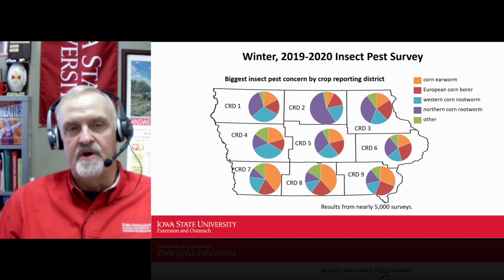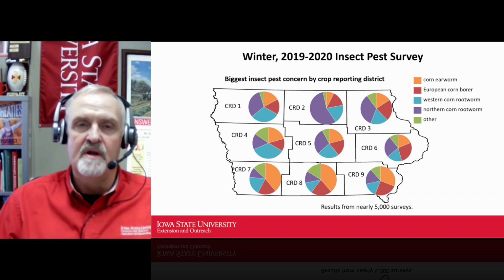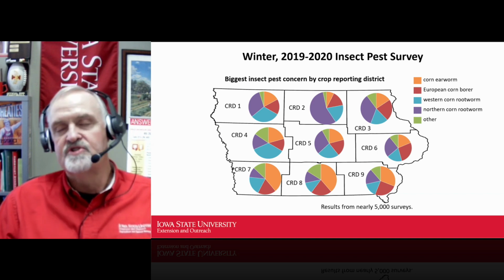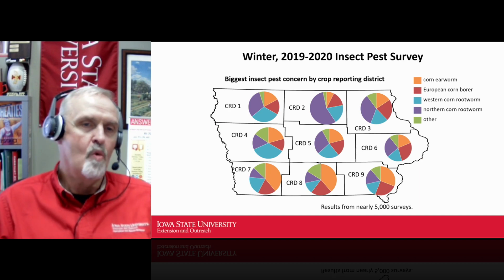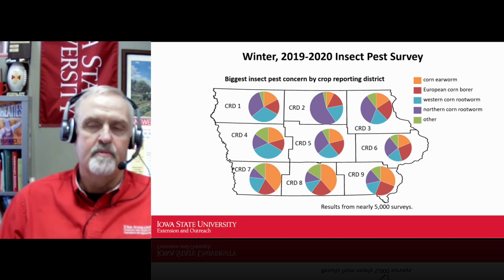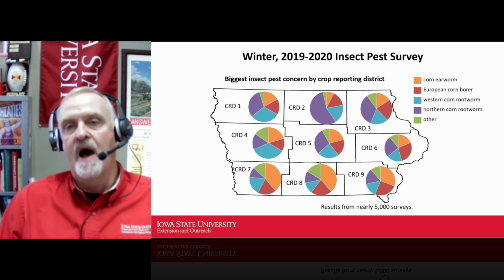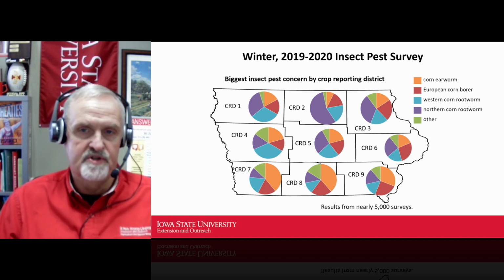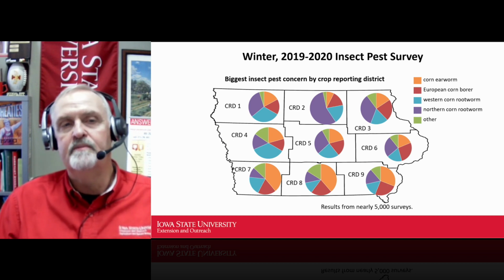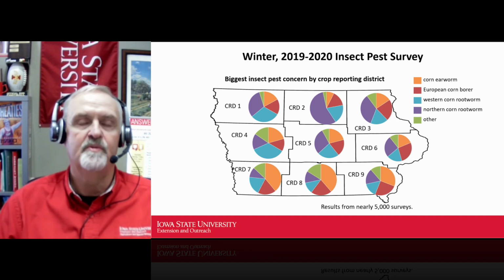We asked several questions. One of the questions that we asked was, what was the biggest insect concern that you have? And since we also asked for county, we could separate those out by crop reporting district. Well, the Northwest Research Farm is actually in crop reporting district number 1. So you can see from this slide that the biggest concern our producers have in this part of the state is rootworms. About equally split between northerns and westerns, but rootworms, from all the insects they deal with, are the ones that create the biggest issues for them.